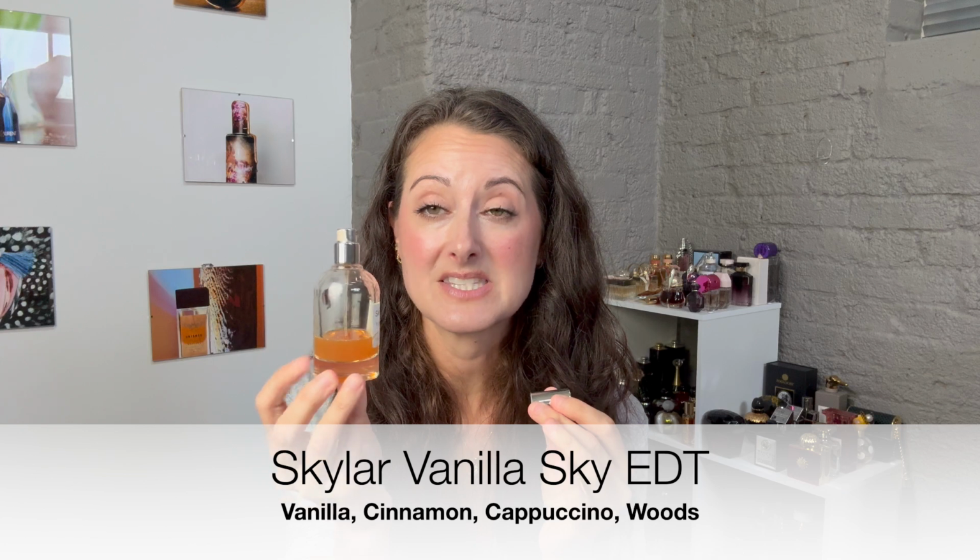Okay, this next one, this is a really beautiful perfumey vanilla fragrance. This one just does not perform well at all. This is the Eau de Toilette formulation. I do have a travel spray of the Eau de Parfum formulation as well. This is Skyler Vanilla Sky. This is a really beautiful perfumey vanilla with an espresso or some kind of a coffee note in it. It's really gorgeous.